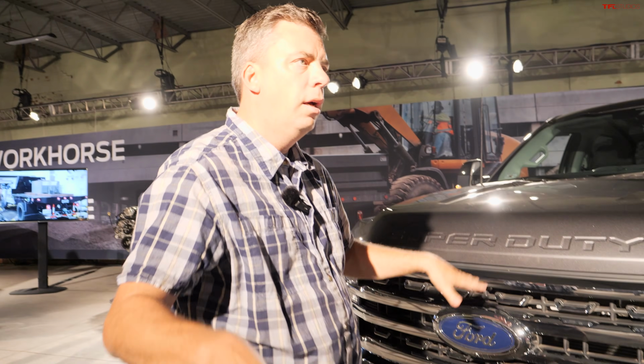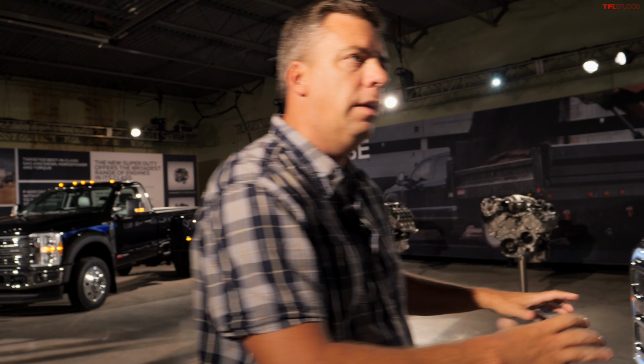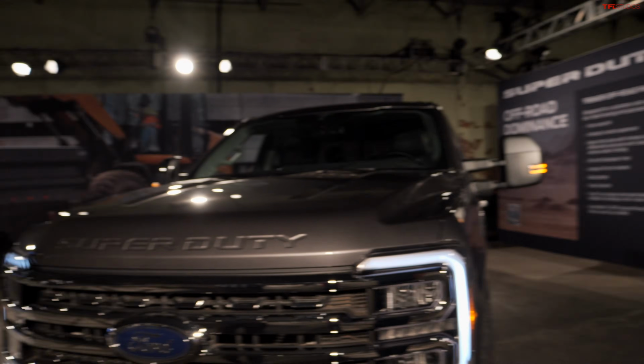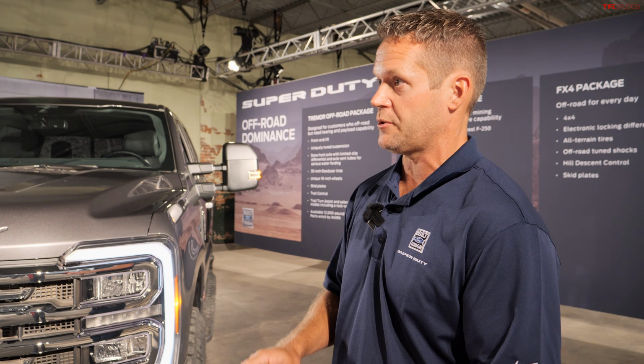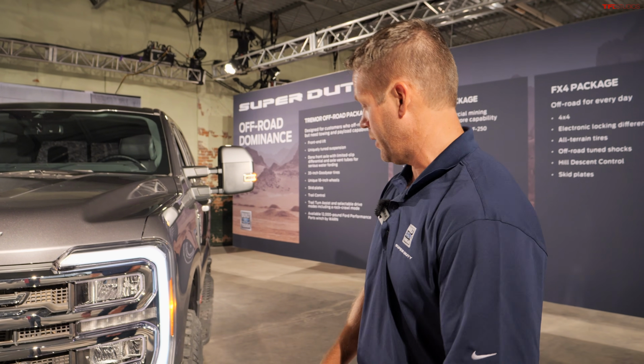We don't have a naked frame here, right? But tell me about what's underneath. Has the chassis changed any? So the chassis is upgraded. There are unique parts here. We have new axles, up to a 12.4 inch axle. We also have some new base axles. The axle ratios are generally unchanged. We have new shock tuning, new tires.